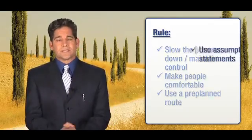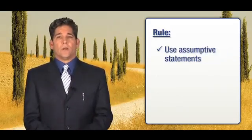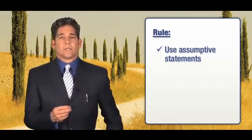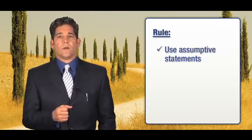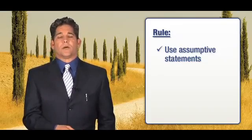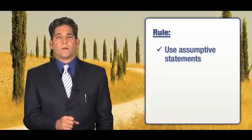Rule: use assumptive statements. Your vehicle. What do you want to change on it? What do you want to add to your new car? Use anything that's assumptive, okay? Pull your new car over, all right? Turn the air condition down on your new car. Anything that can assume ownership. We'll talk more about assuming ownership later.